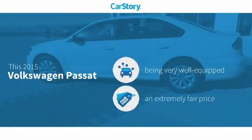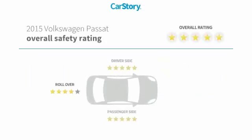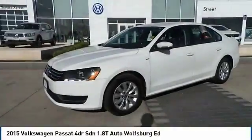Story research indicates this vehicle is loaded with features and a fair price. Features also include keyless entry, satellite radio, steering wheel controls, MP3, hands-free Bluetooth integration, and it has been listed as an IIHS Top Safety Pick with these ratings. Make a great choice today with the 2015 Passat.